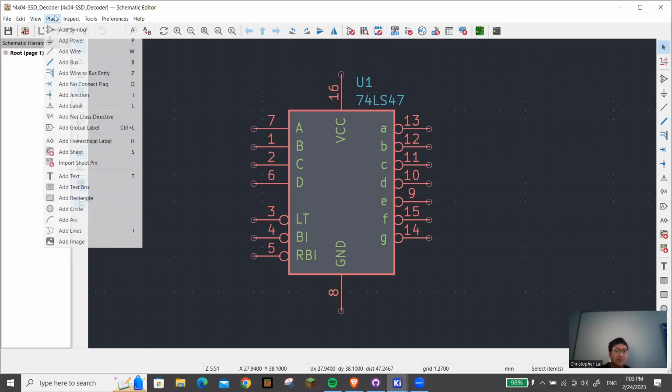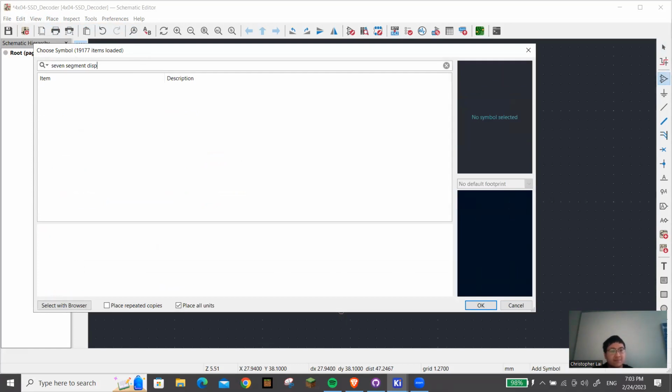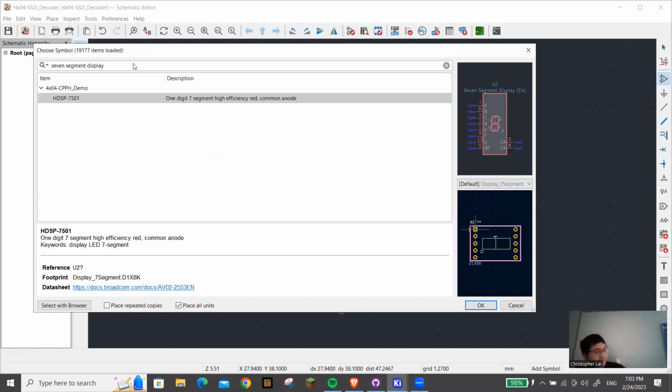So we're going to go to Place, go to Add Symbol, and type in 7-segment display. Okay, here's where we will differ, because I have this thing called an HDSP7501, but I'm going to guess that you don't. Am I correct? Okay, you'll notice that this is a custom library that we have to add.